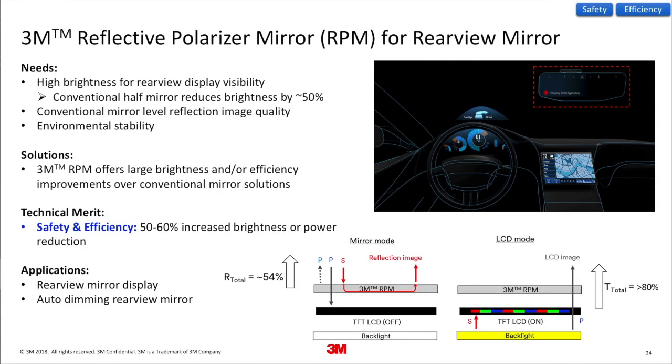Next, we'll talk about our new product we developed for rear view mirror displays. Displays integrated into rear view mirrors are becoming more common. The conventional approach is to hide a display behind a half mirror. The problem with this approach is that the half mirror blocks half the light of the display behind it. 3M's reflective polarizer mirror solves this problem.